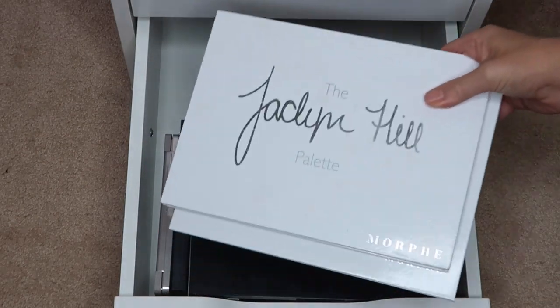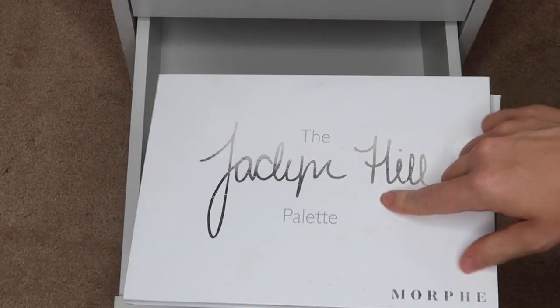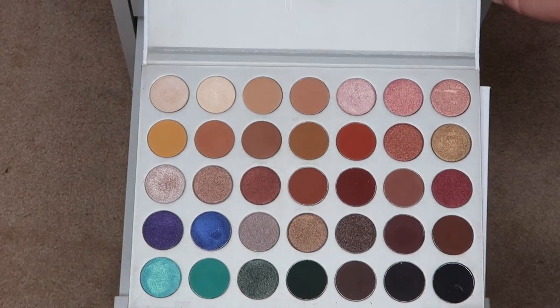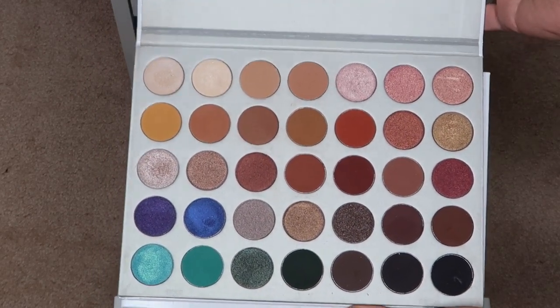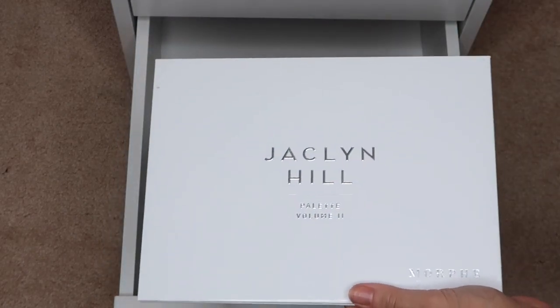I have my two Jaclyn Hill palettes here. I love these. I think that they're incredible. So this is the original. She's really beaten up. This is what she looks like. I use this all the time. I love this shade here for the inner corner highlight. I will basically always use that shade in the inner corner. I think it's stunning. I love this palette. I can't imagine my collection without it. So that will always be with me.